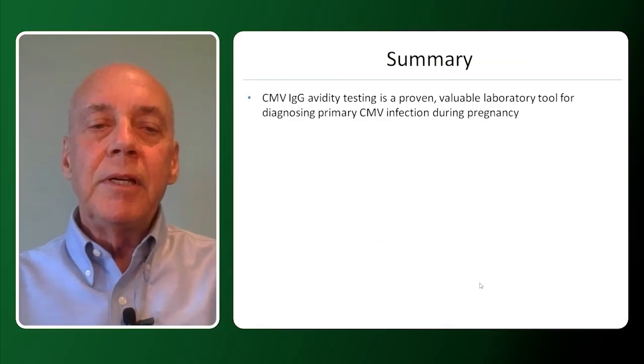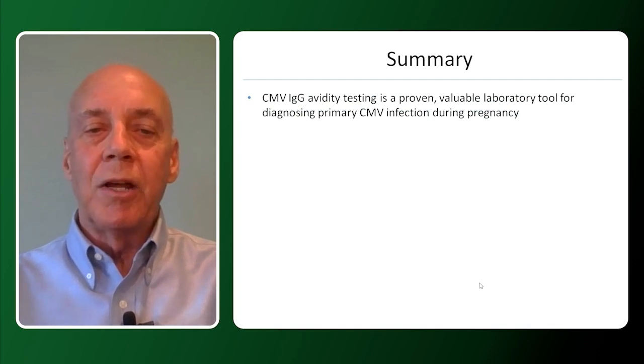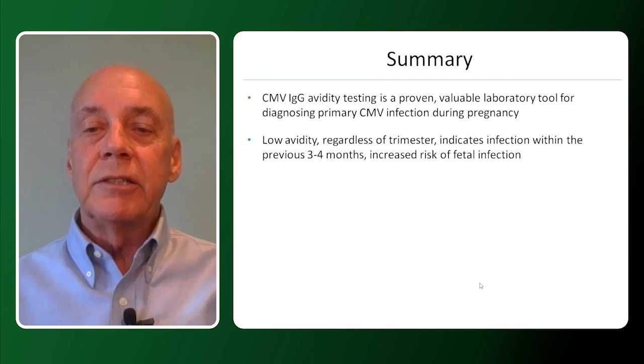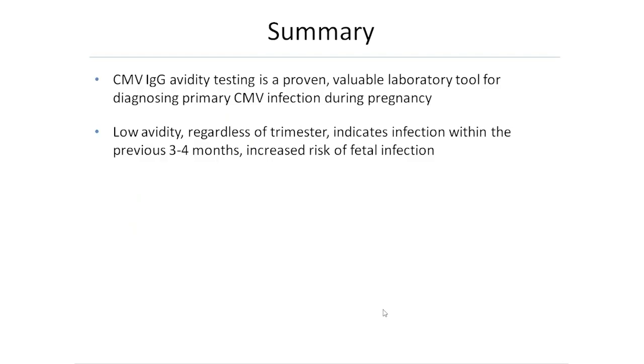So in summary, CMV avidity testing is a proven, valuable laboratory tool for diagnosing primary CMV infection during pregnancy. Low avidity, regardless of trimester, indicates infection within the previous 3 to 4 months and increased risk of fetal infection.